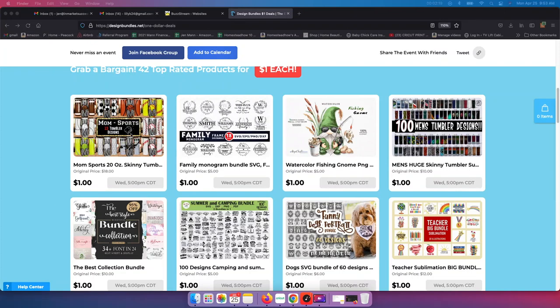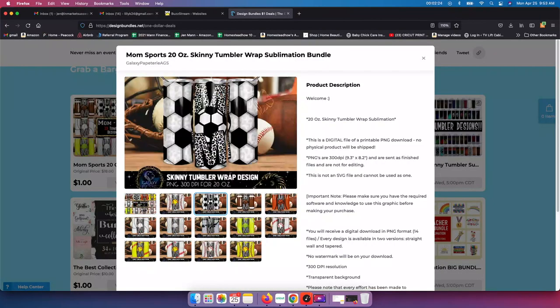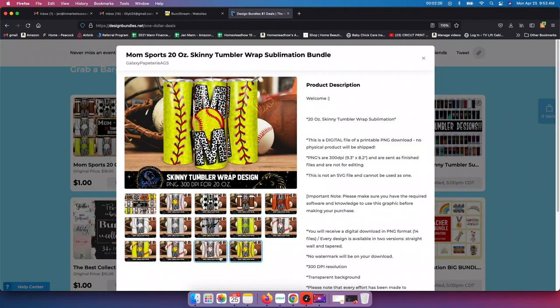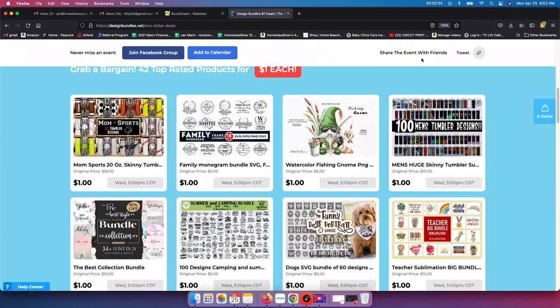Right off the bat, they're mom sports tumblers. If you click on them, it will show you more in depth what they look like. These are pretty dang cool. Any mom that has a kid in any kind of sport, this would be awesome for.